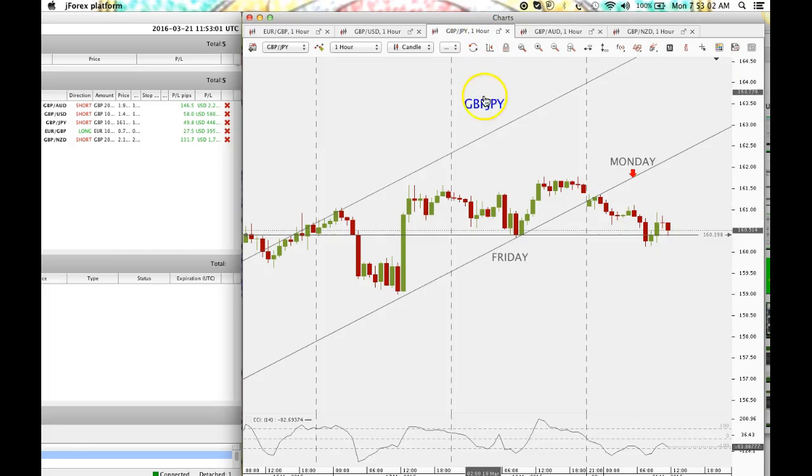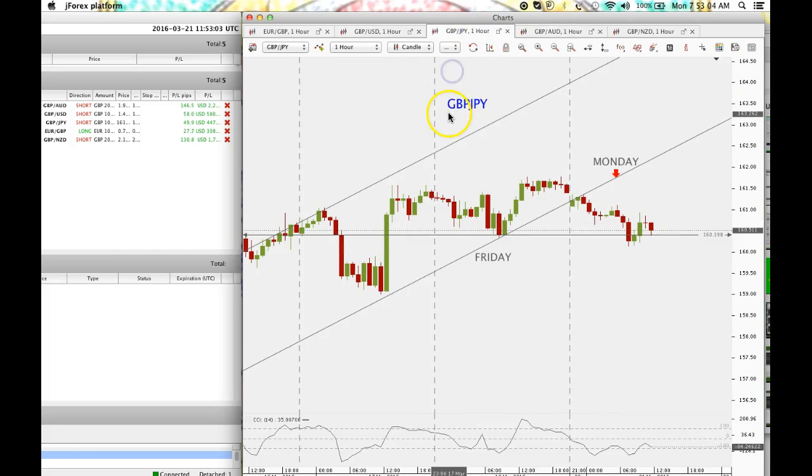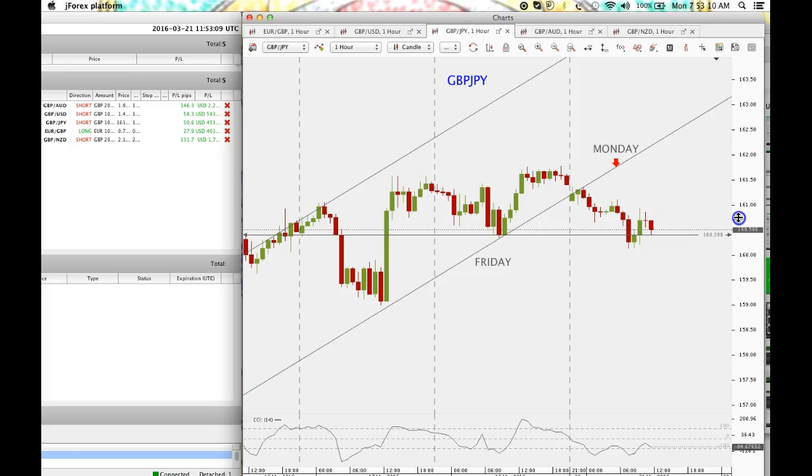The other one was Pound Yen, and initially it gapped down, and that gives me a clue. Whenever the markets gap down, when they have rallied Thursday and Friday, a gap down usually tells me that the market most likely is going to sell off. And then it almost closed the gap, but it did break the trend line, and there was a trade. And it had a low of 160.15.